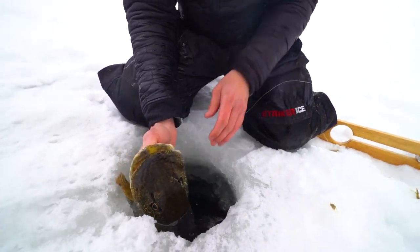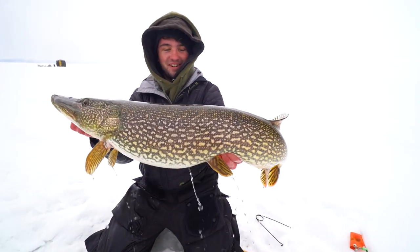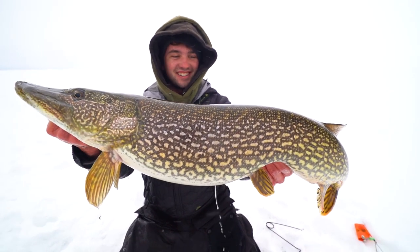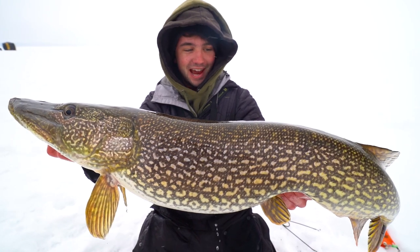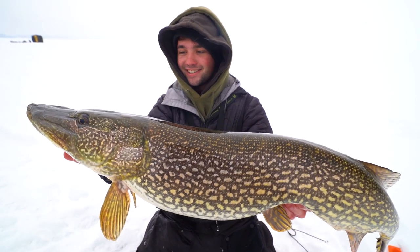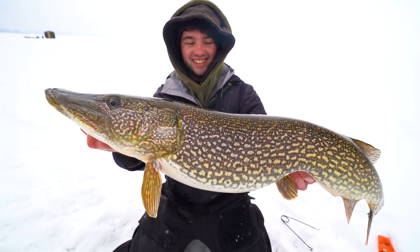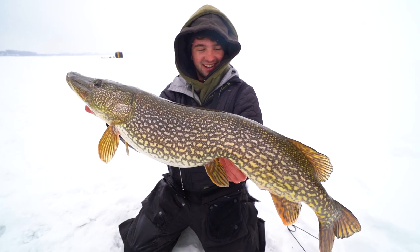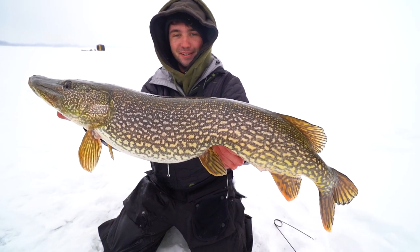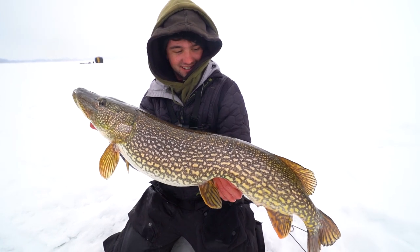Alright, we'll get the pliers here. Alrighty, hook is out. Let's take another look at this mega fish. That is so awesome. What a healthy northern pike. The markings on this one are just absolutely incredible. Tiny dots like that, it just doesn't get any better than that. Look at those big eyeballs on him. Whew, that's a good one. That's what we're going out here for. What a day. Two fish like that, I mean, that's insane.